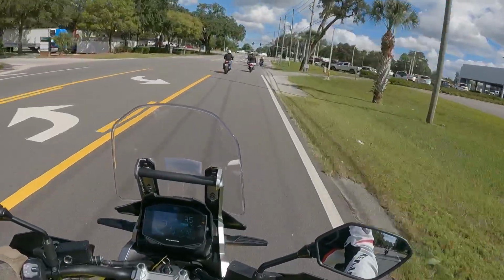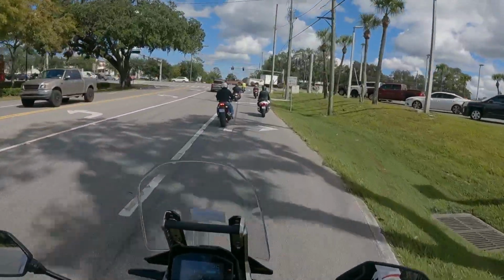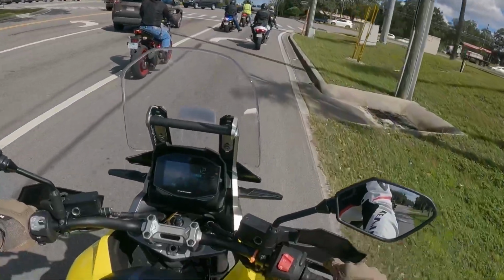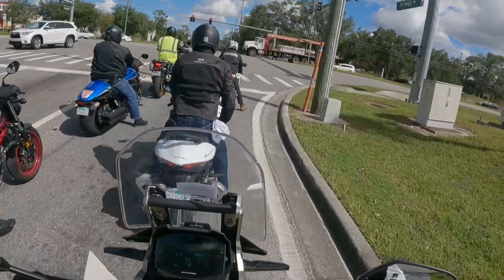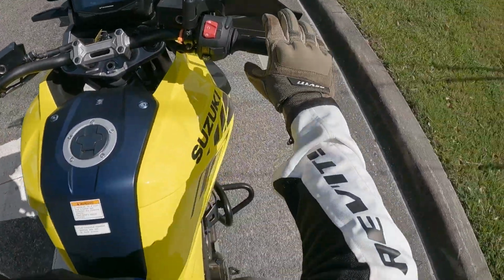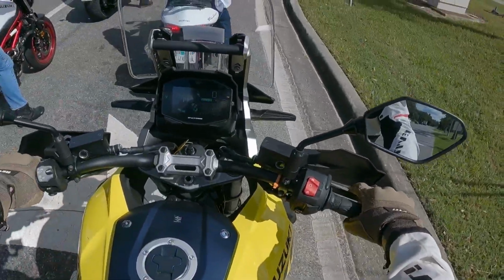As far as being able to stand, guys, I am 5'10", so my inseam is around 30 to 31 inches, and I'm able to stand with no real issues. I'll show you guys when we come to a stop. If you look at me over here, you see that I'm almost flat-footed on the motorcycle, so not bad.